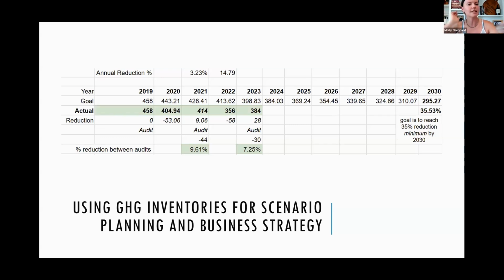But you can see here, basically, we've made our goal. We wanted to reduce our emissions by 35% by 2030. This is sort of in line with the UN's Race to Zero and the International Wineries for Climate Action requirements. So we basically just worked out what that math looks like, and then worked out what we needed to do, built a plan around how to achieve that. So if you want to jump to the next slide, Lisa.